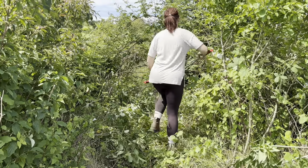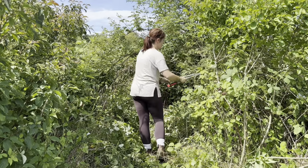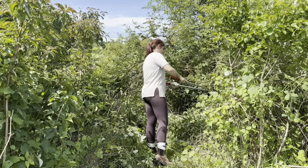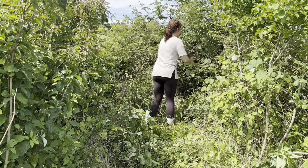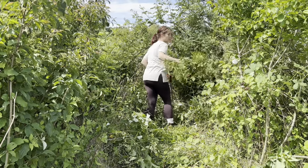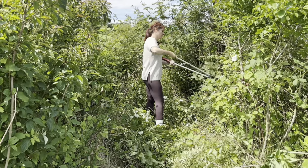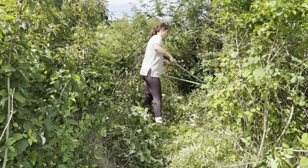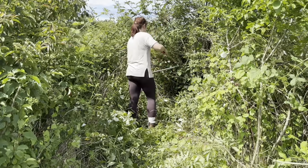Here I am with my new loppers. They are by Spear and Jackson, and my goodness, they go through all these thick stems like butter. They're brilliant, absolutely brilliant. And I'm just trying to tackle these branches here to create a bit of a pathway to see if I can eventually find out where the tap's located.